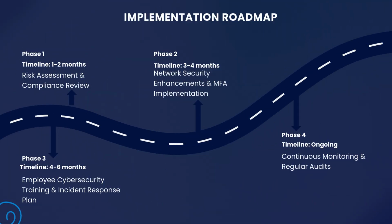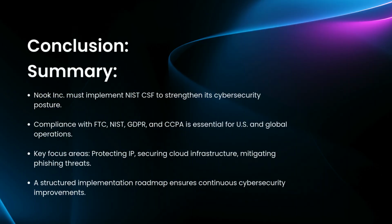Implementing the cybersecurity framework will follow a phased approach. Phase 1 involves conducting a risk assessment and reviewing regulatory requirements. In Phase 2, network security enhancements and multi-factor authentication will be implemented. Phase 3 will focus on employee cybersecurity training and the development of an incident response plan. Finally, Phase 4 will establish continuous monitoring and regular audits to maintain security effectiveness.